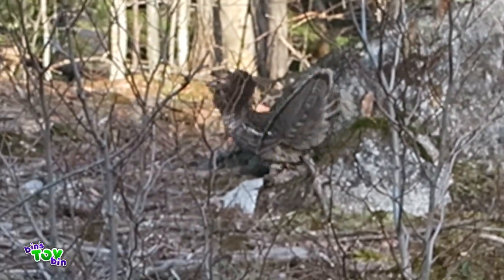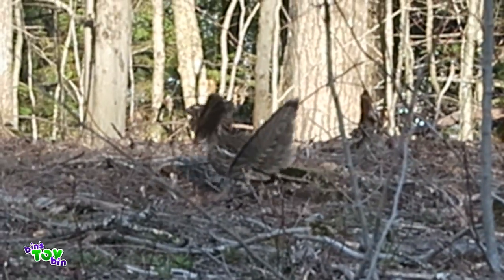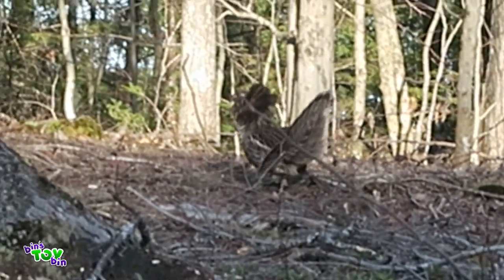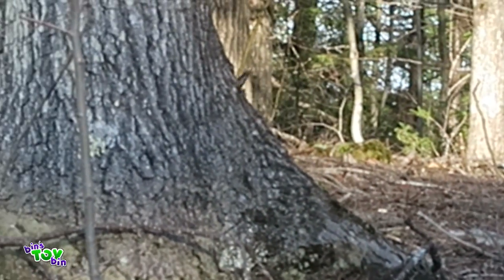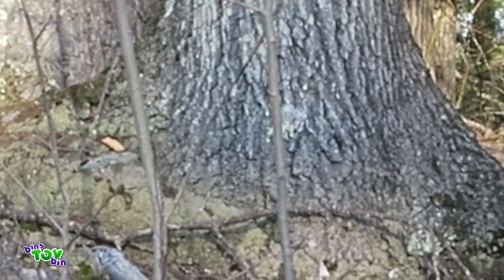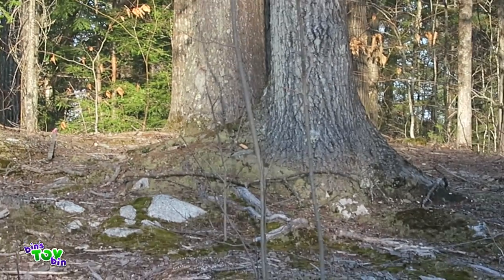I can't really see very well from here, but its tail is all fanned out and it has a big puff around its neck. It looks sort of like a turkey to me. Is it a pheasant? Maybe one behind this tree. I don't know what a pheasant looks like when it's not flying at me on the road.